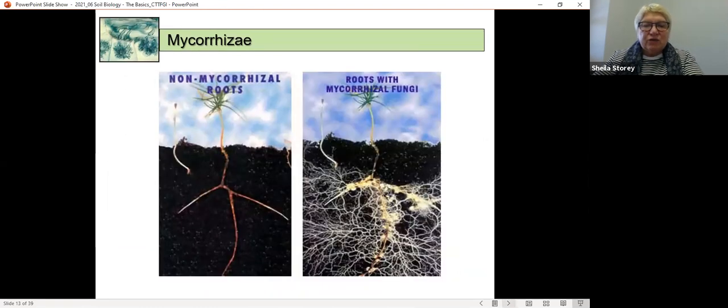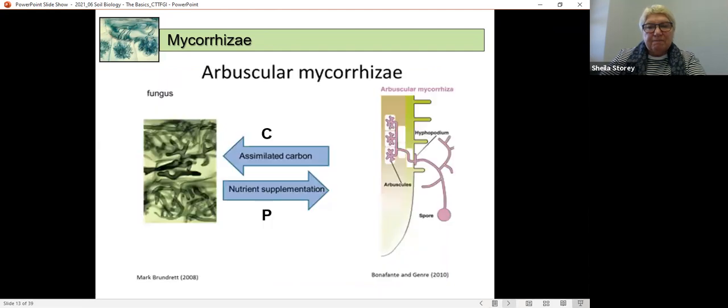Just also a diagram you very often see on the internet. On the left-hand side is a non-mycorrhizal root. It's just the root. It's got no mycorrhizal fungi colonizing it. And on the right-hand side, you can see it. And immediately you can see you've increased your area of absorption for nutrients, for water, and whatever else.